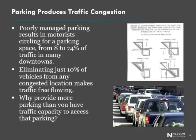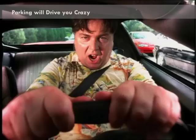Parking is also a factor in traffic congestion. For successful commercial districts, we oftentimes find that up to about 30% of the traffic in those districts is cars driving around in circles trying to find an empty parking space. And if you know about the magic of congestion, even in the most congested situation, removing just 10% of vehicles can eliminate the congestion problem entirely. So when 30% of your congestion is cars driving around in circles, there's no excuse to mismanage parking and still complain about traffic congestion. Indeed, parking is something that drives all of us who are in the business of building cities crazy. So what can you do?